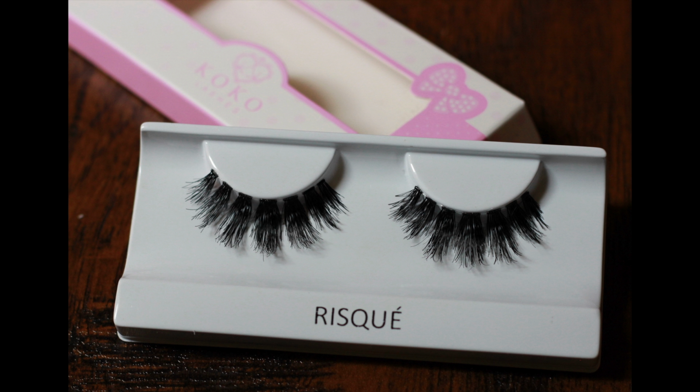Right. So my next item I actually don't have with me, but I will put in a picture. It's the Cocoa Lashes in the style Risque. I absolutely love those lashes. I need to order more.